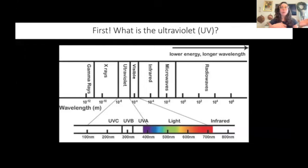They have more energy or less energy. Infrared photons, if you've ever used a thermal camera, you're actually looking at infrared photons. Those have less energy and a longer wavelength. And then you have microwaves and radio waves. Radio waves are a type of photon. It's not sound.